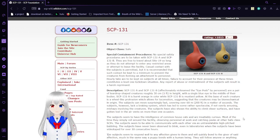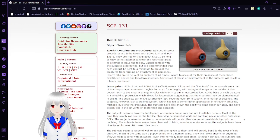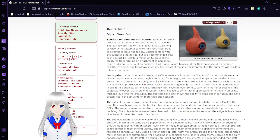Item number: SCP-131. Object class: Safe. Special containment procedures: No special safety procedures are to be taken with SCP-131-A and SCP-131-B. They are free to travel about Site-19 so long as they do not attempt to enter any restricted areas or attempt to leave the facility. Casual contact with the subjects is permitted, but it is recommended that such contact be kept to a minimum to prevent the creatures from forming an attachment to personnel.